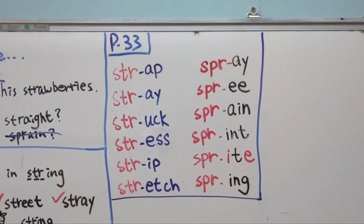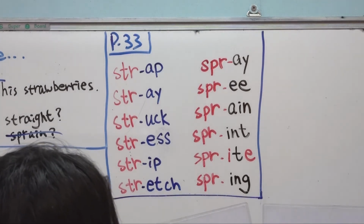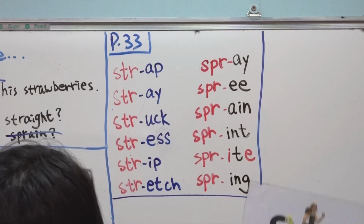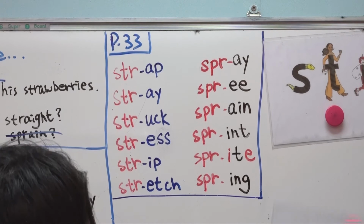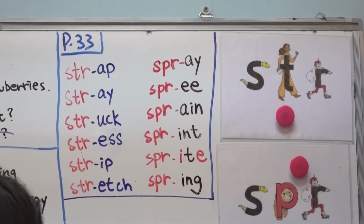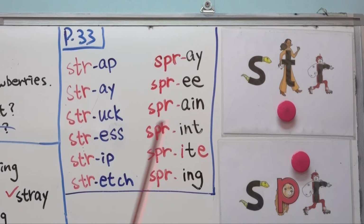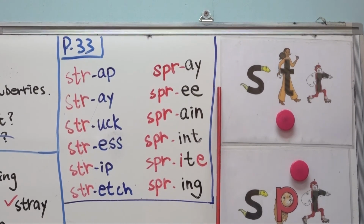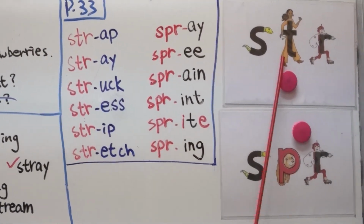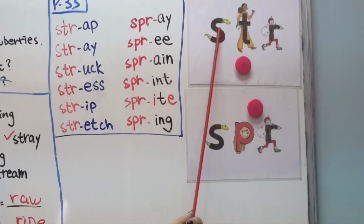Before that, can you tell me what song we have learned today? Let me put that here. So when you see Sammy Snake and Talking Tess with Red Robot, they say stir, stir, stir, stir.